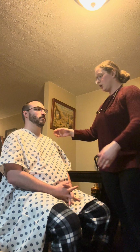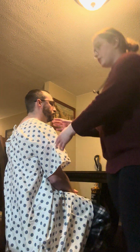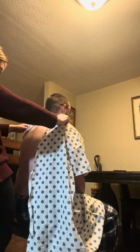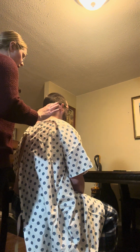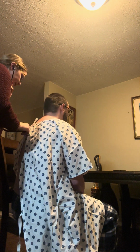I'm going to have you actually swing your legs over to this side here for me. I'm going to listen to the posterior part of your back, and all the skin looks good back here as well. Work of breathing is easy. I'm going to place my stethoscope on each area and just take a deep breath, please.